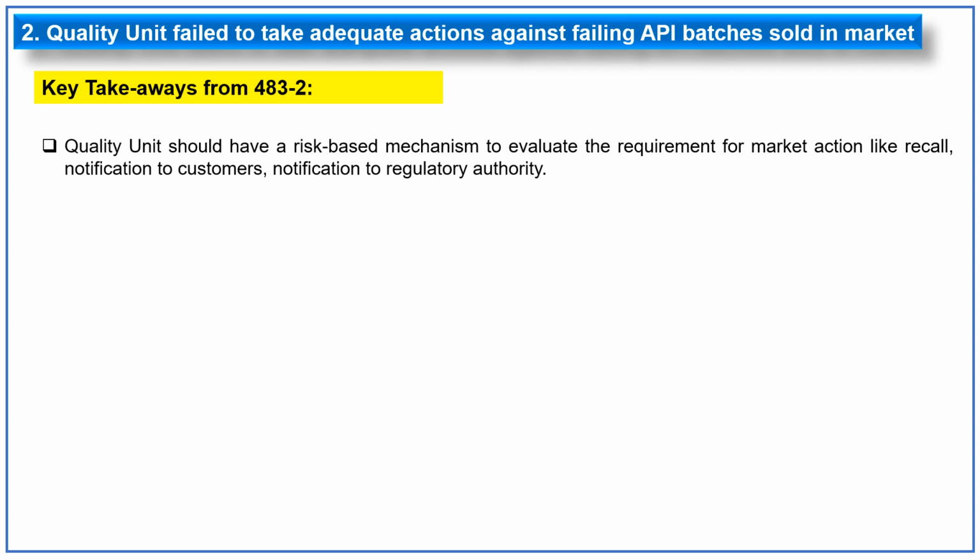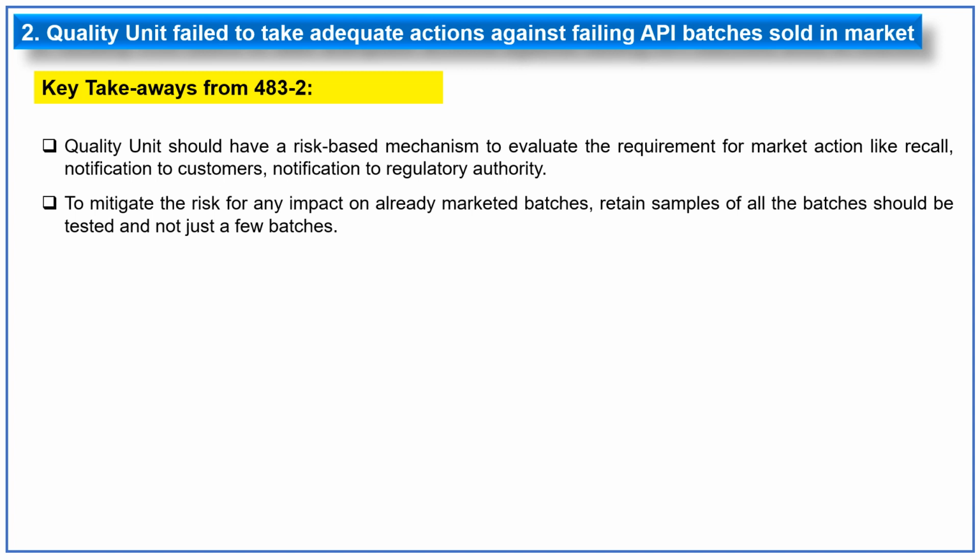So this can be a better approach where initially risk is evaluated at the site level, escalated to the management, and the decision is taken by the management for further action. Okay, to mitigate the risk of any impact on already marketed batches, the retained sample of all the batches should be tested and not just the few batches.